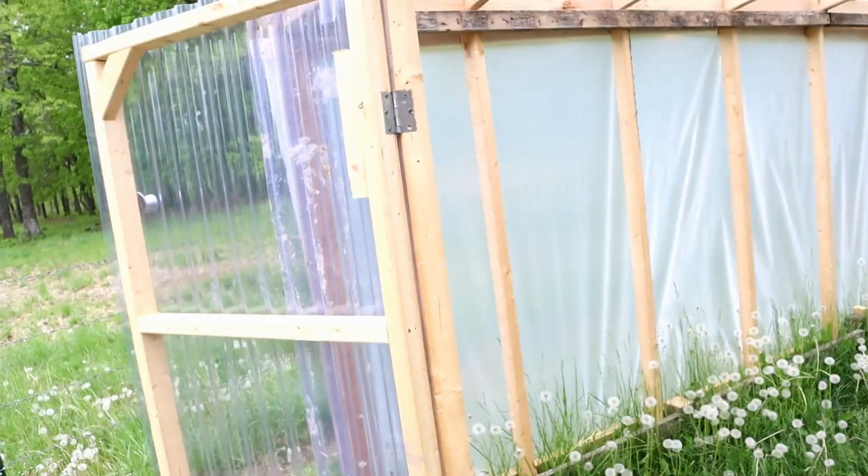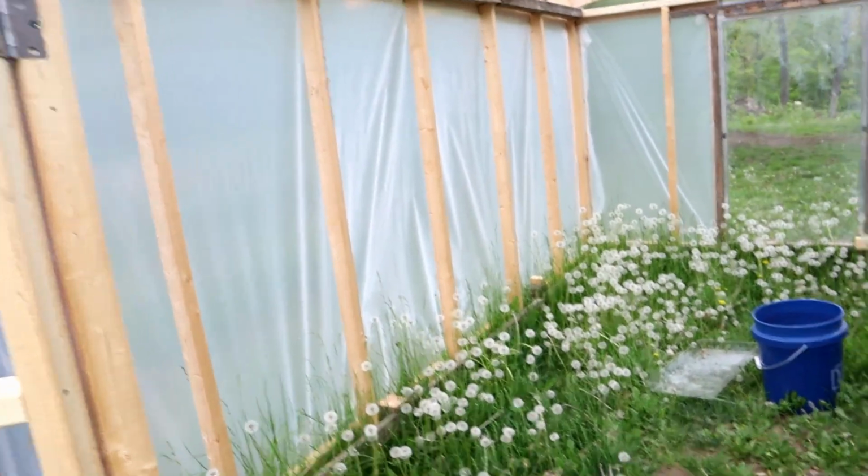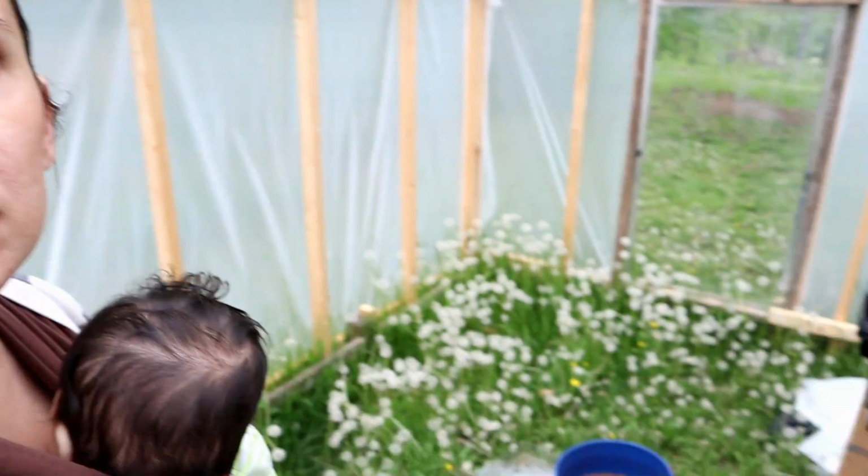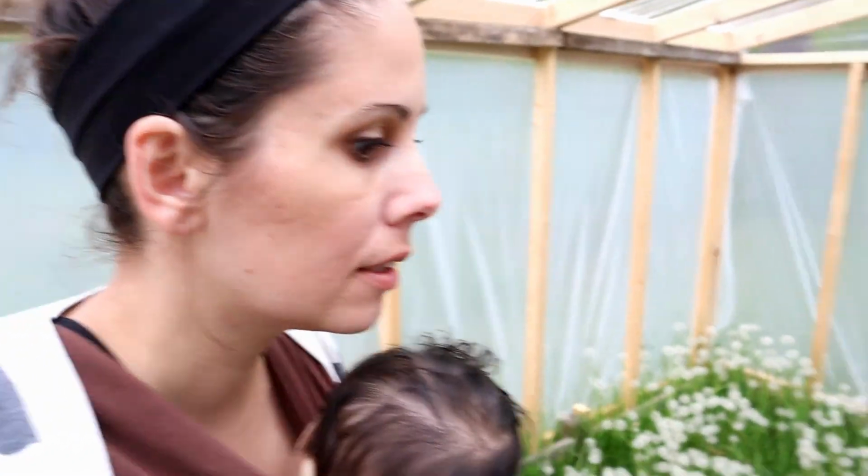Oh my goodness, look at these dandelions. Crazy. Well, if we don't grow anything else, we'll definitely grow dandelions.